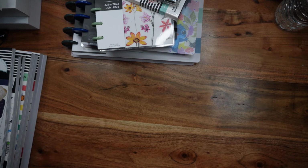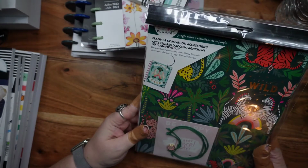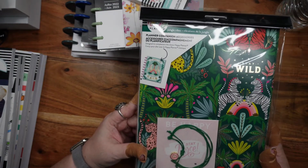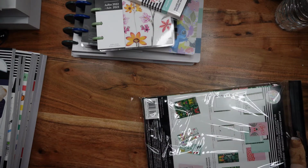Alright, there's not that much left, but there is one sticker book that I think I have not shown you, so I want to be able to do that. Alright, so I also grabbed the Jungle Vibes Planner Companion because this is the only one I didn't have. Literally, this is the only one I did not have. So I figured, why not? It was way cheap.